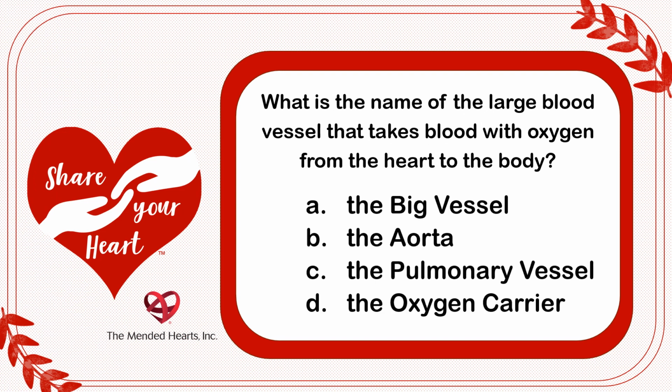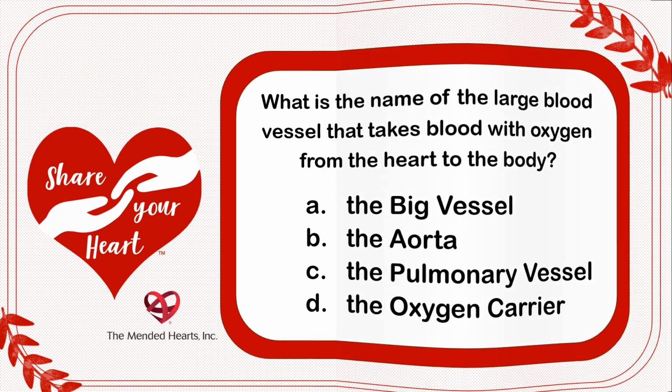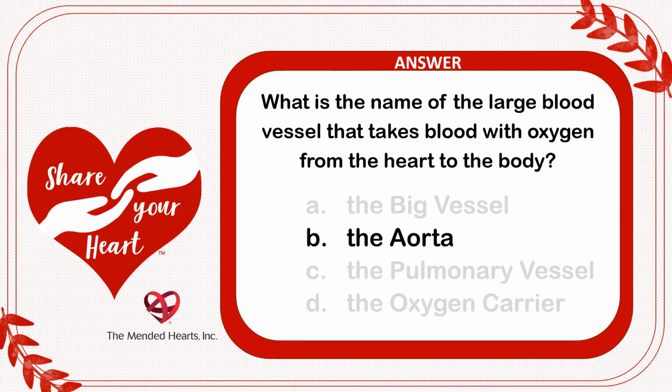Question: what is the name of the large blood vessel that takes blood with oxygen from the heart to the body? The big vessel, the aorta, the pulmonary vessel, or the oxygen carrier? If you guessed the aorta, you are correct.